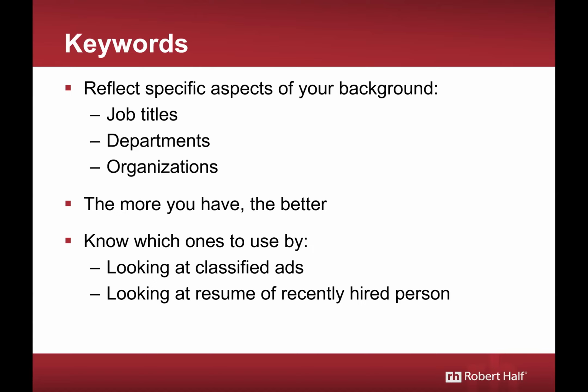Applications are scanned now for keywords. It's not always a human looking at your resume. So you want to make sure that you have ones that are specific to your experience, your professional background. The more keywords in your resume, the better, but include them only if they accurately reflect your background. You might look at these by looking at job ads online, or looking at the resume of someone that maybe is hired for a position that you're looking for, to see what kind of things they've included. But definitely if you're applying to a job, look at that job posting.